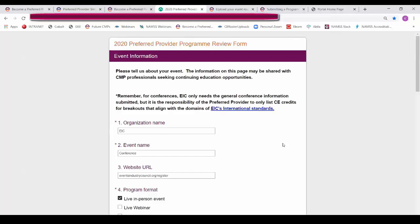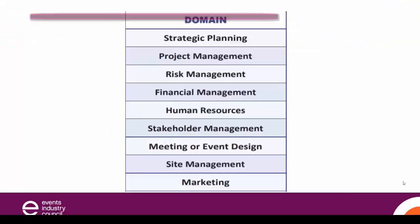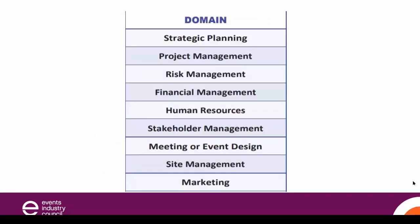For conferences, EIC only needs the general conference information submitted, but it's your responsibility as a preferred provider to only list CE credits for breakouts that align with the domains of the international standards. These domains include strategic planning, project management, risk management, financial management, human resources, stakeholder management, meeting or event design, site management, and marketing. You must be able to tie your educational event back to one of these domains of the international standards in order for the event to qualify for EIC CE credit.